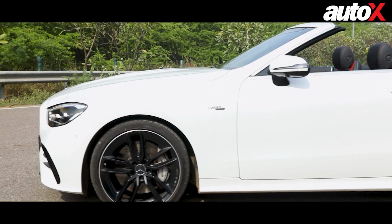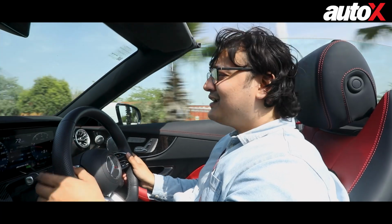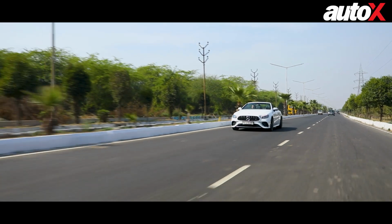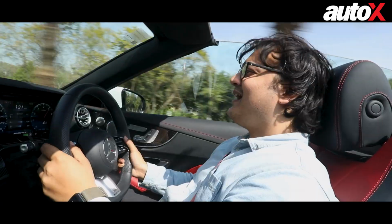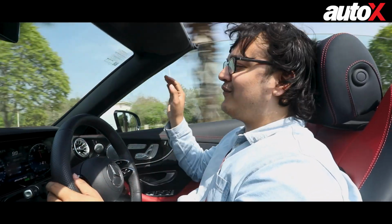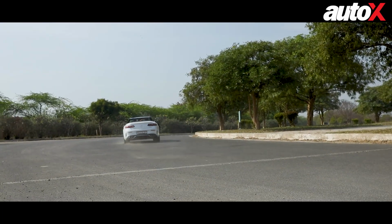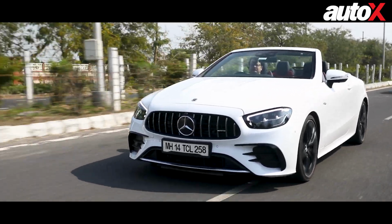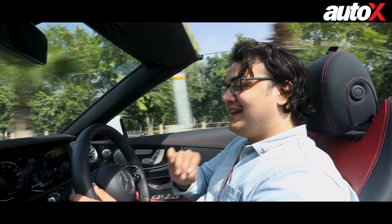But since it's the AMG's drop-top version, a change of mode, some gear shifts going down, pressing the throttle, and it really transforms into a proper performance car. And at that point, it really is leaping into a territory of its own, because it can do those corners and be a comfortable car at the same time, and that combination is quite rare to get. Mercedes-Benz in this particular scenario has nailed it.